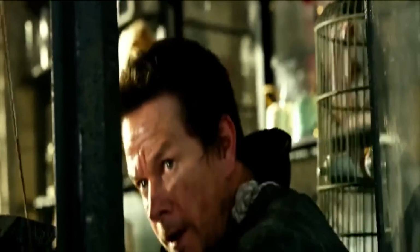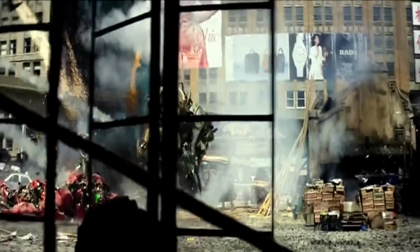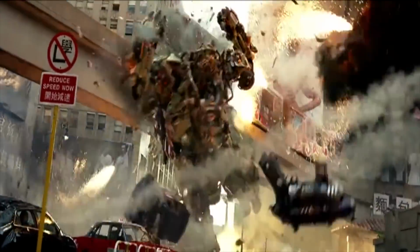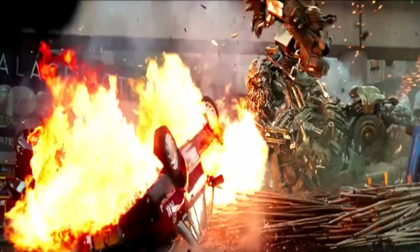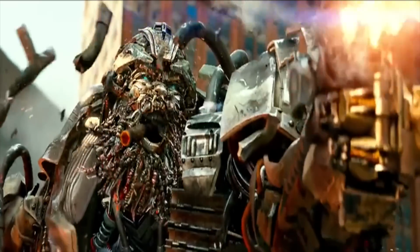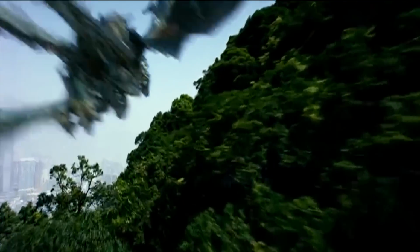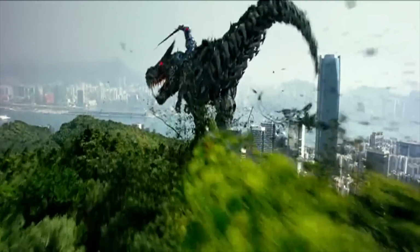So what do they go there to see? They go there to see spectacle. They want to see action and effects. They don't care about story or acting or dialogue or anything like that. They want to see giant robots fighting each other. So the reason Transformers 4 sucks is because they wanted it to suck. Because the more it sucks, the more people will see it in foreign countries, especially China, which is one of the biggest markets for movies.